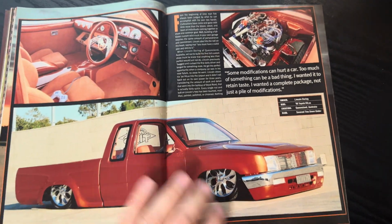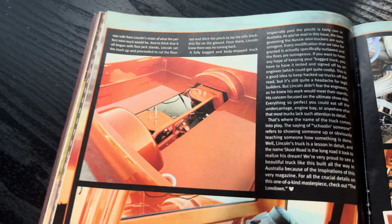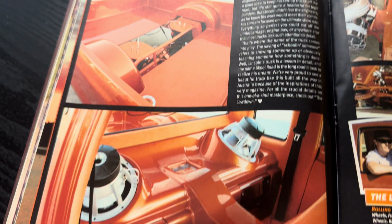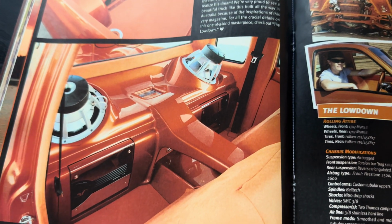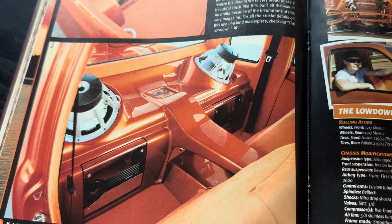But Lincoln Doring, really, really cool truck, definitely deserving. And if it wasn't for this feature, a lot of us would have never even seen this truck. And look how much work went into it. I mean, the inside of the bed, the undercarriage, just a really cool sound system in that era when a lot of people were flipping the subs and kind of reverse mounting them, if you will.